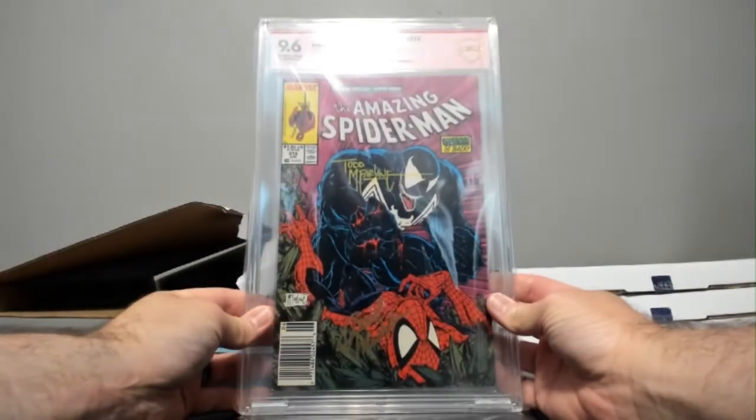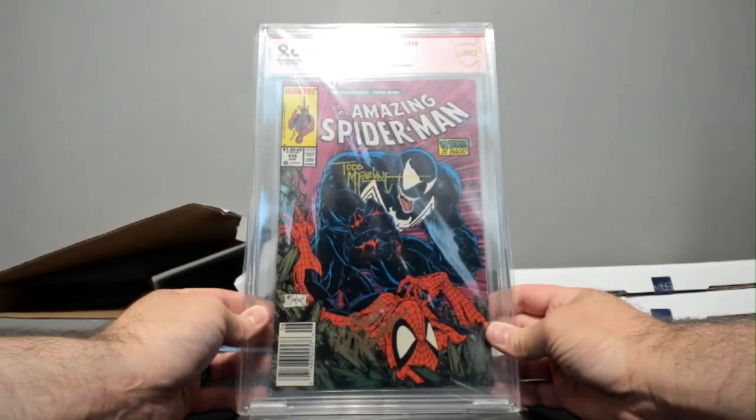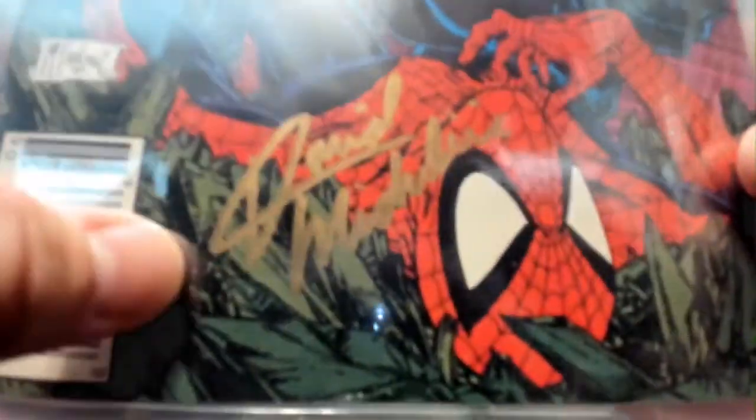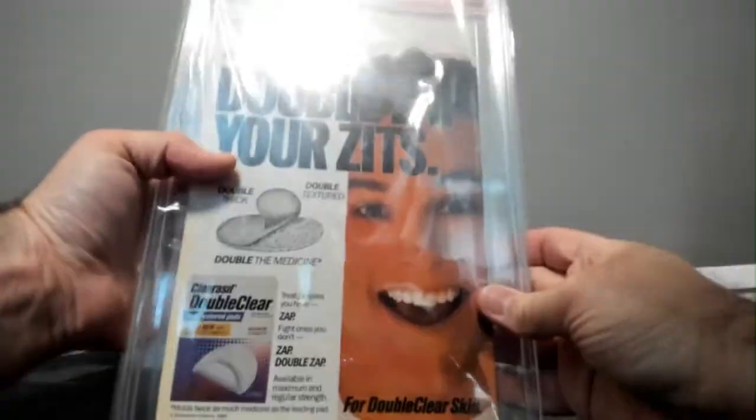There we go. I have a 9.6 off-white to white. This is cool. CBCS, Amazing Spider-Man 316. Venom cover appearance with a Black Cat appearance as well. Signed by David Michelinie and Todd McFarlane. David did the story, Todd did the cover and the art. Pretty cool. You can see that there. Todd sticks out. Boom. Just like that. It's a beaut. 9.6. Issue 316. Don't trust anybody.